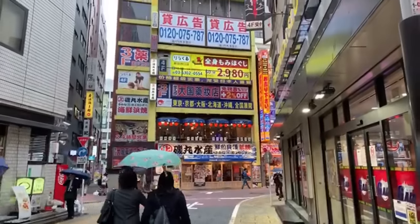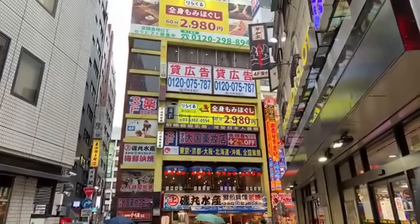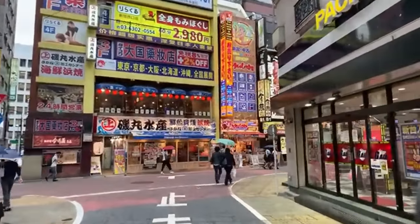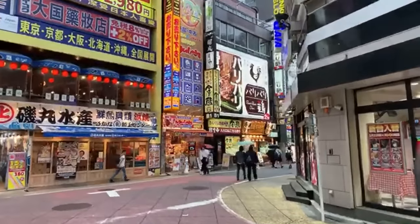Look at that building. It is just, every floor is an advertisement. Oh jeez, I love it. I love the vibe around Shinjuku's Nishi Guchi. Let's go around the corner.